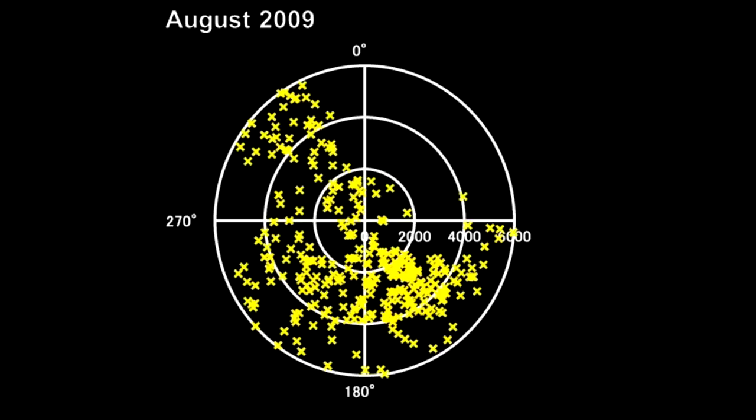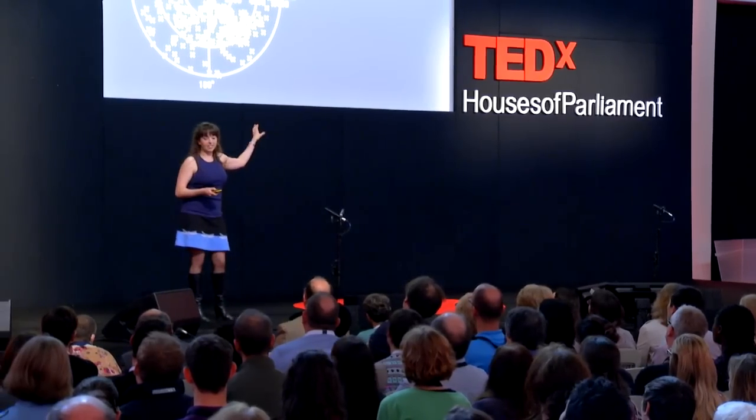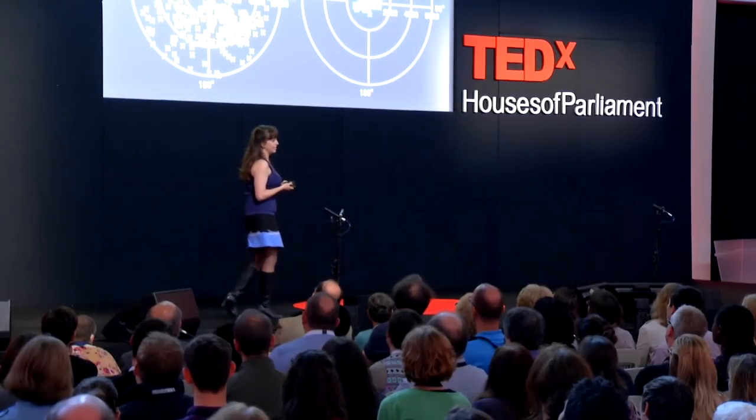here are data from August 2009, which is when I first moved here to start working on this project. The center of the graph is where our lab and the bees are located. The concentric circles from that center show 2, 4, and 6 kilometers. And every yellow X that you see is a bee foraging location that we have decoded. Now, it's striking if you compare August 2009 with the following March 2010.